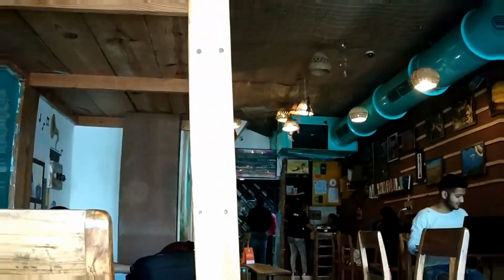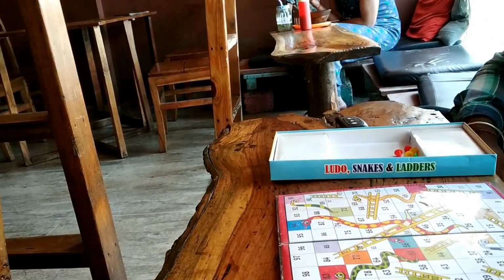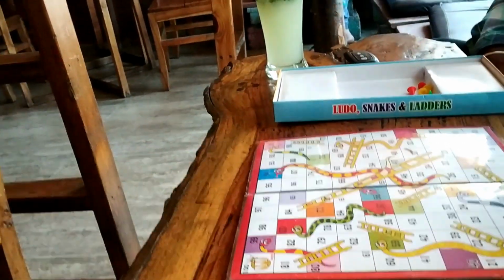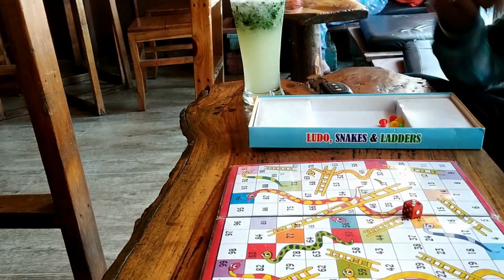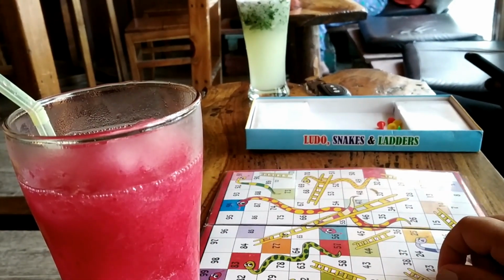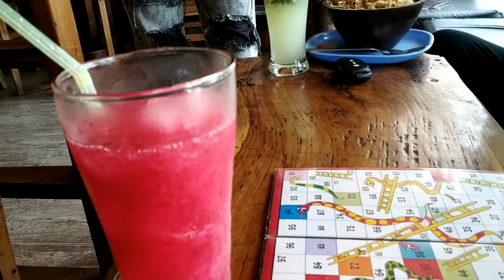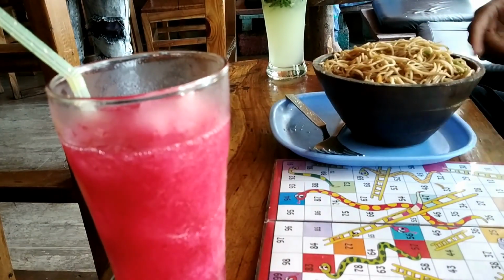We decided to enjoy our visit with some drinks and with some food. And then we decided to play snakes and ladders with each other. Me and my husband visited there. So this is how you can enjoy, and of course I recommend this place to you. At least once you can come. And if you're a teenager, a college going youngster who really loves music and wants to hang around at different places, I think this is the best place to visit.